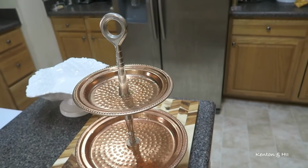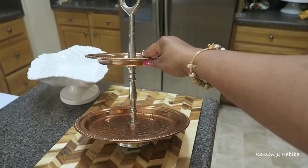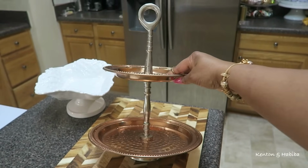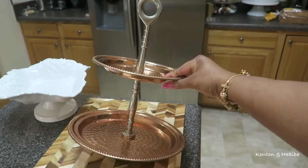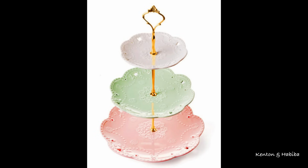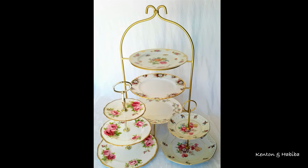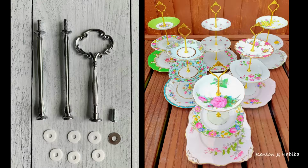So this one has two levels, and this one has a copper finish. I think I bought these either in Home Goods or TJ Maxx many years ago. So they serve me well through the holidays. A tiered cake stand is definitely an essential for your holiday season and also for your tea party. There's so many online variations if you can't find a local store. I love when they use vintage plates to create the stand. Absolutely love it. Just make sure you're getting the right size.